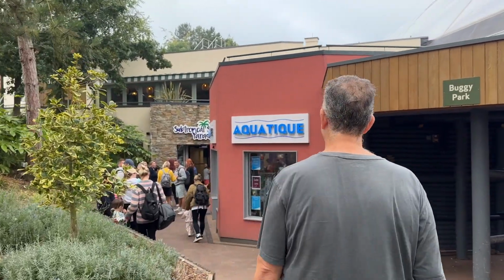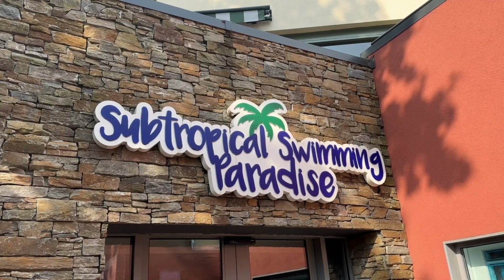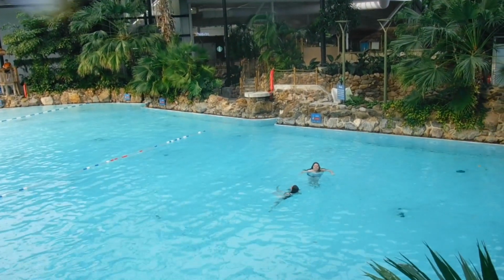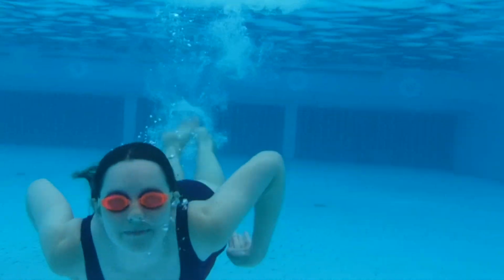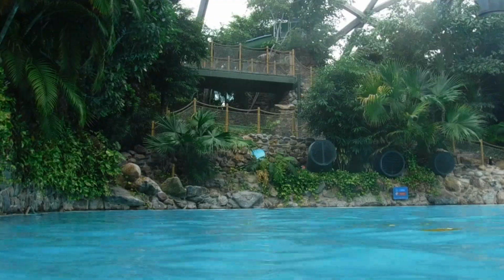Also in the village square is the highlight of Center Parcs for many, the Subtropical Swimming Paradise. This indoor water park features a large indoor wave pool, a small heated outdoor pool, and several slides and raft rides to enjoy. It's open daily from 10 AM and is free for all Center Parcs guests to enjoy throughout their stay.